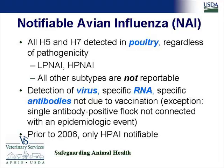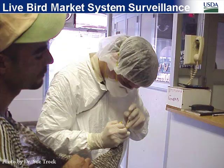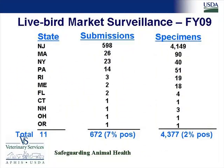So it's detecting virus-specific RNA or antibodies. Some of the low path AI that we've seen in 2009, and I'm sorry, I don't know what the species were, but these are probably commercial flocks, so they're either chickens or turkeys. But you can see the various states that were involved and the isolates. And also the live bird market system surveillance has been very useful, mainly in the Northeast, New Jersey, New York, Massachusetts area. So New Jersey, the large number of specimens submitted.